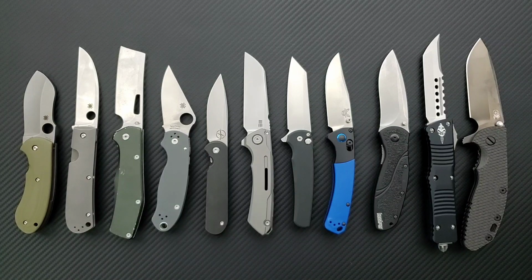I'm not saying that. I'm saying if it brings you happiness, you should carry it, because for the most part, it is going to do those things. These different blade shapes are going to be better or worse at certain things. And I think it's just important that we continue to enjoy a lot of this stuff for what it is. It's an object that brings us joy.